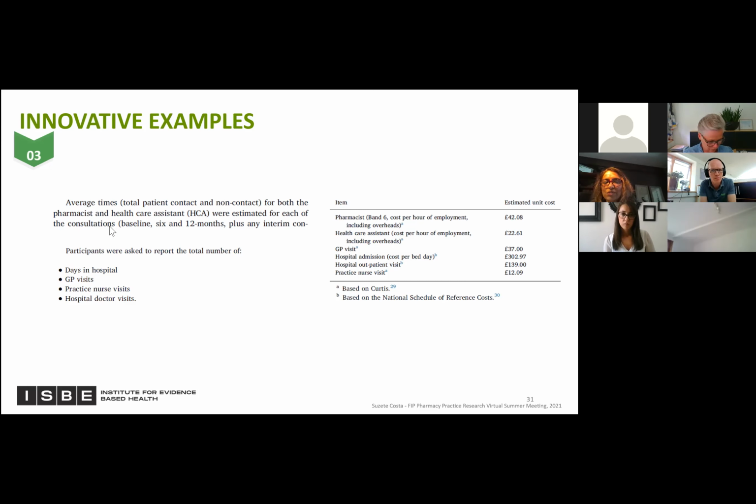So it's very important to collect the time, the volume of visits to the pharmacy and to the doctor and to the hospital and whatever, and the time spent, especially at the pharmacy and at the doctor, because then you can assign unit costs, and I'll talk about that. But first you have to collect the volume, the consumption of resources, as we call it.